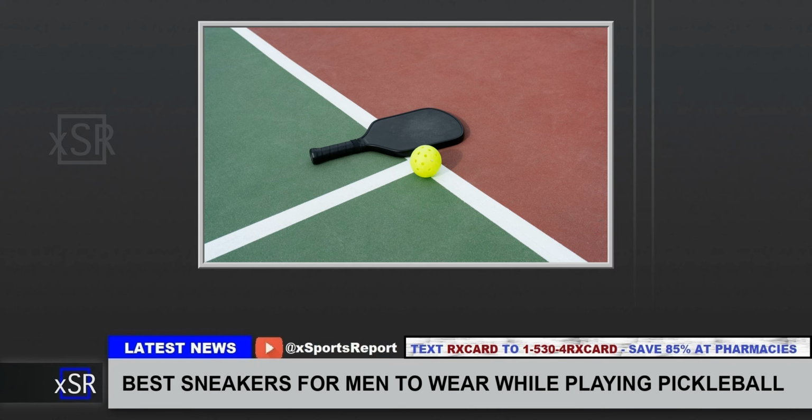And let's not forget, durability and breathability matter too. Pickleball is fast-paced, and your feet will be working overtime. That's why top brands like Nike and ASICS make sneakers that can keep up with your game, offering long-lasting comfort and support to help you play your best. Here are a few sneaker recommendations that we think will work best on a pickleball court.